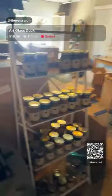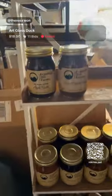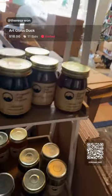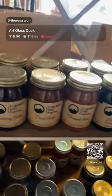So here's our private labeled jams, jellies, butters, and sauces and things like that. And I sell these on some other platforms and do really well. We also sell them in our antique malls. And then I eat a lot of them too.